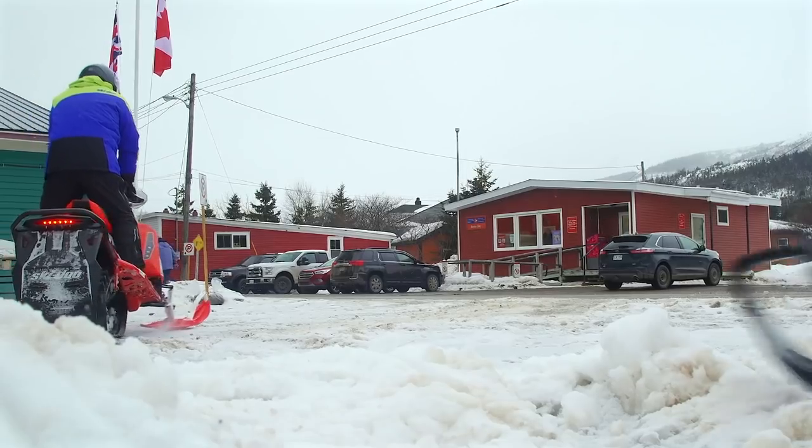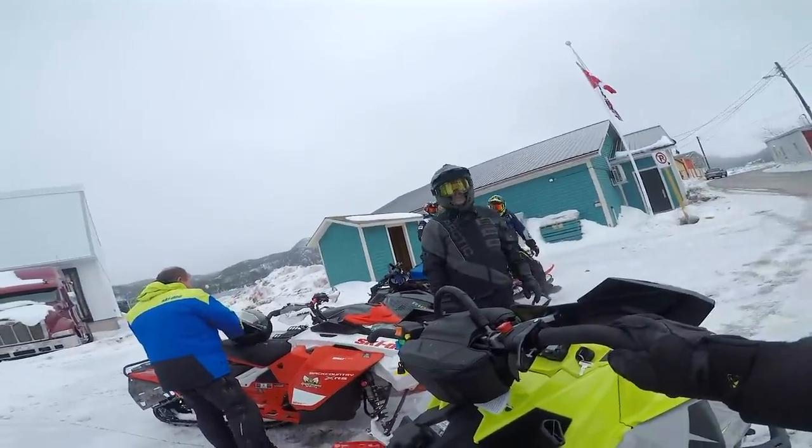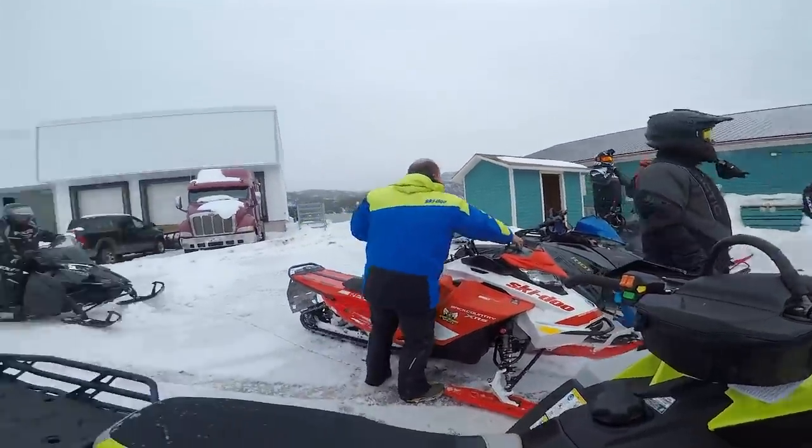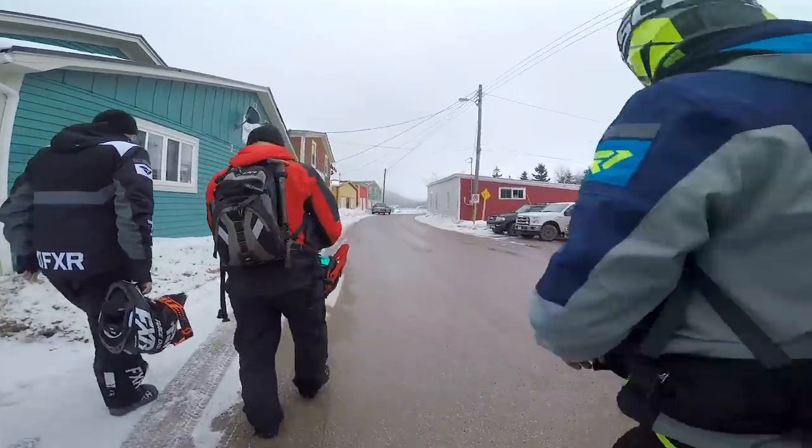As we're coming along the trail, our destination was Woody Point, to be able to go down to a small little restaurant called Merchant Warehouse, where they were gonna fire up the grills and fryers and treat us to a great Newfoundland lunch.